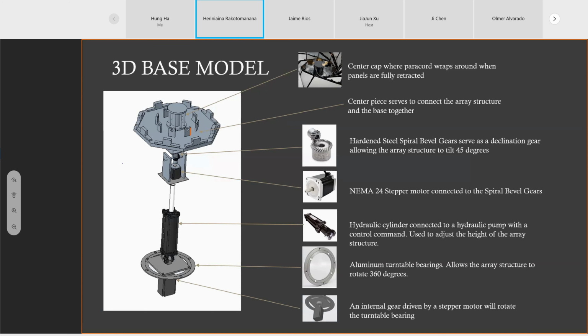We also have the hydraulic cylinder that's connected to a hydraulic pump, and it's controlled by a control command. This is to adjust the height. Also, the aluminum turnable bearing. This is to take care of the rotation, and that is also driven by a stepper motor.